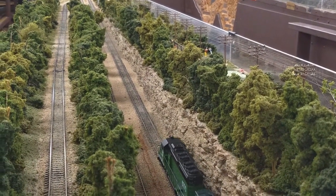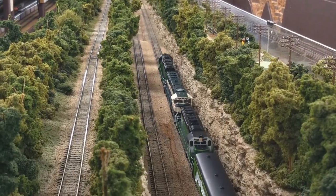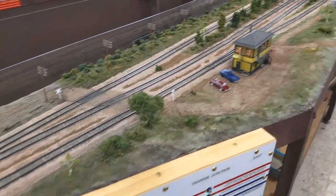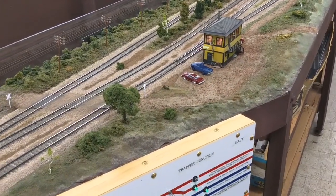The next landmark on our tour is Trapper Junction. For those unaware of railroad terminology, the structure seen here is known as an interlocking tower, and its sole purpose is to watch over and control the tracks in front of it.